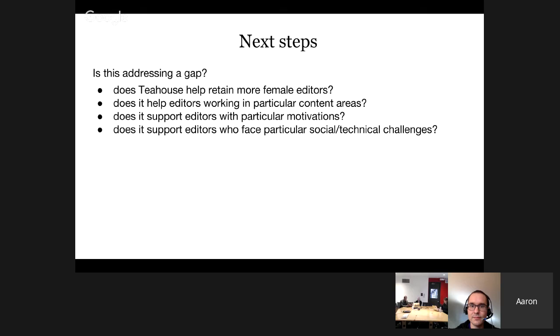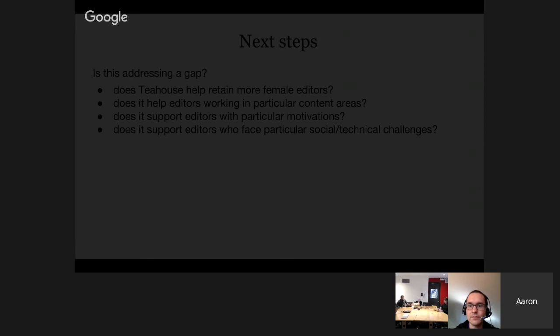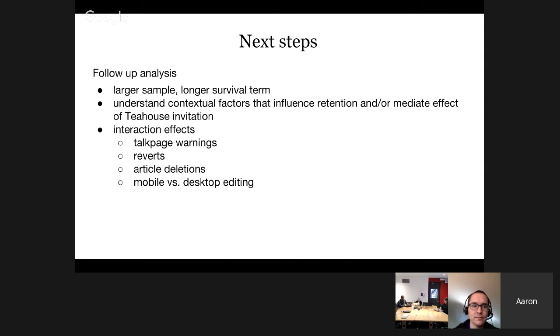For example, does the Teahouse help retain more female editors? We know that there are more female editors in the Teahouse retention, but we don't know if it's targeting those editors specifically. We can also ask if it helps editors who are working in particular content areas. Does it support editors with particular motivations? And does it support editors who face particular socio-technical challenges? For example, I'd really like to look into the negative reactions that newcomers are receiving in Wikipedia and see if the Teahouse can help with those types of things.